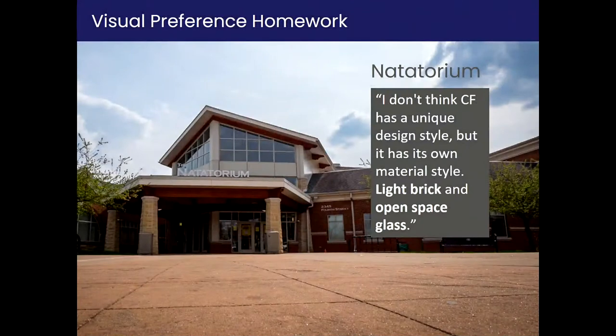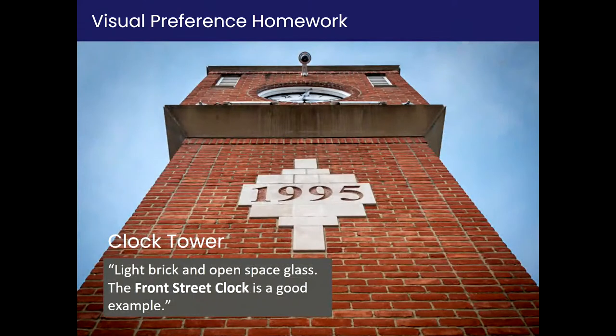The natatorium was brought up. Again, another iconic structure with a very interesting statement entry. There's a lot of glass, integrated brick, and then some different masonry styles on the outside. You just get this big open feel in that entrance. The clock tower was another one that was brought up as a recognizable symbol of downtown Cuyahoga Falls. For the Front Street clock, we got a lot of commentary coming back on that style.